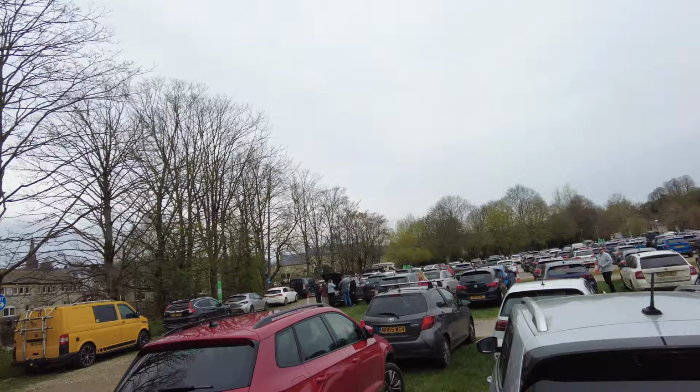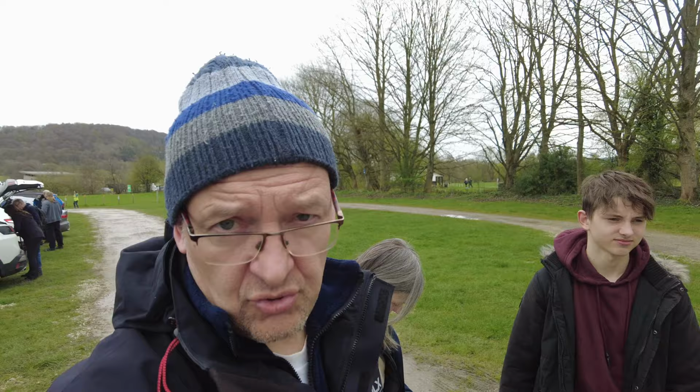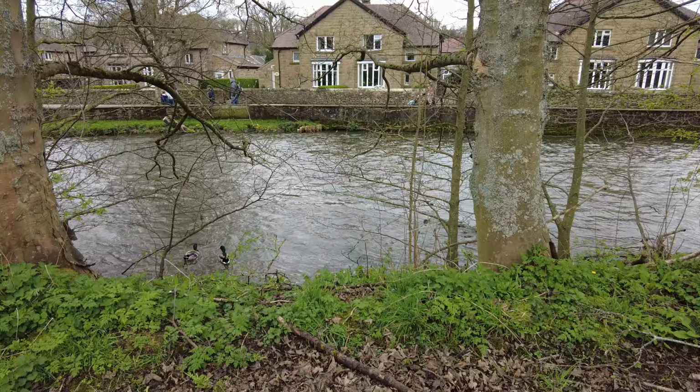Yeah, a lot of rain as well last night, I'll show you. Look at how fast that's flowing. Even the ducks can't settle.